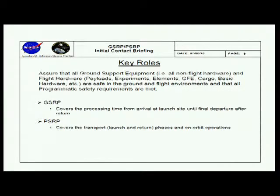If you're launching on an IP vehicle, I would suggest you follow the rules of the game from that IP-specific launch vehicle site. Paul is working with the other IPs to kind of streamline that process a little bit, but that's all still kind of in work. PSRP covers everything transport and on orbit. IP vehicles, we make sure your hardware is safe when you arrive to station. We call that safe on arrival.